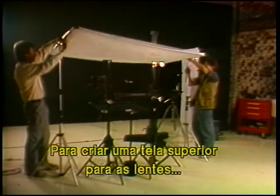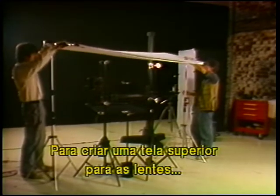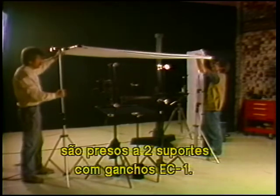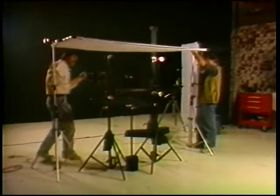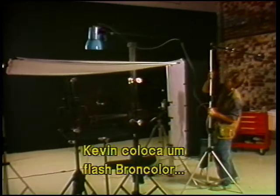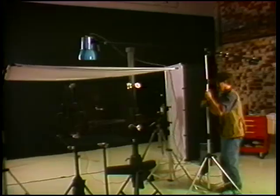To create an overhead scrim for the lens, a P22 panel with two layers of translucent fabric is attached to two stands with EC1 clamps. Using a boom stand, Kevin positions a Broncolor strobe with a parabolic reflector directly over the lens. As Collins sets his shot, a white card is held behind the lens for contrast.